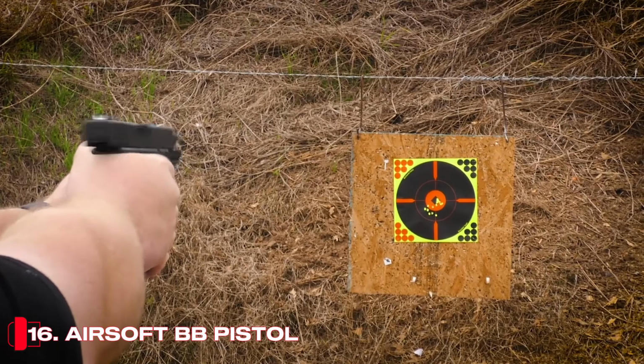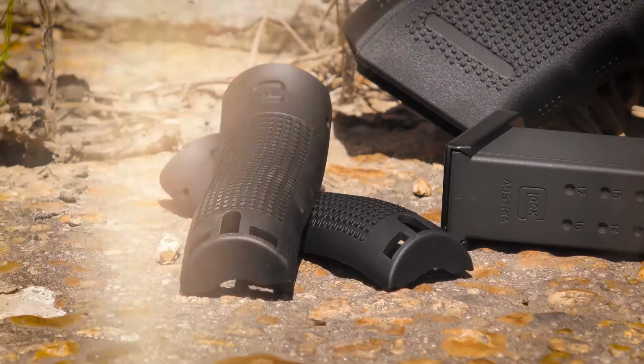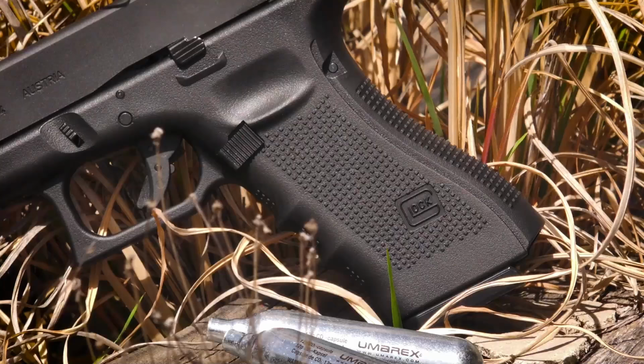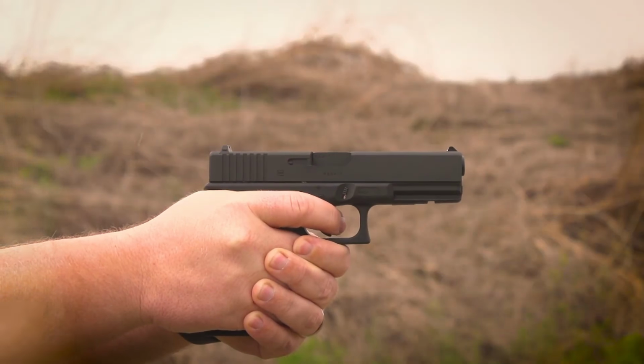Airsoft BB pistol. Airsoft pistols mimic the look and weight of real guns, but fire plastic BBs under spring, gas, or CO2 power. Higher-end models are built with realistic recoil, metal slides, and high FPS rates, making them useful for training or simulation.